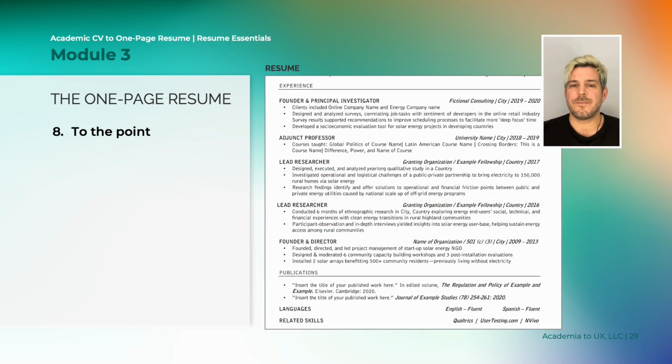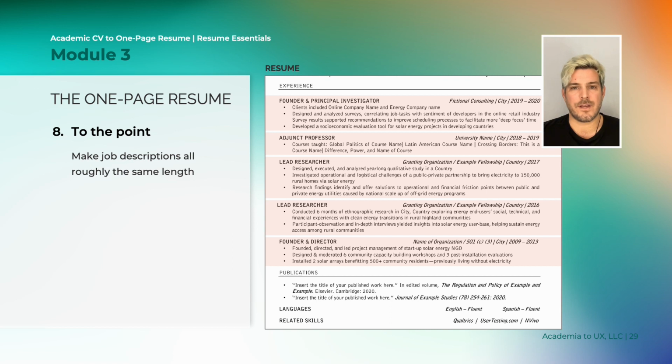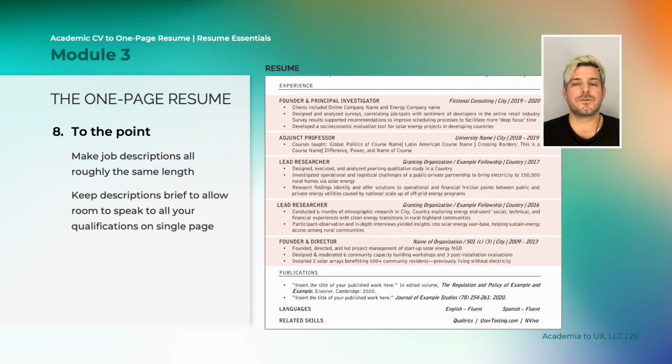To the best of your ability, try to make each job description section roughly the same length, so that no single section is significantly shorter or longer than any of the others. Aim for about 2 to 6 lines or bullet points per section, with each of these lines speaking to one of the aforementioned resume requirements of ownership, collaboration, and impact. As we mentioned before, recruiters are generally very busy and sort through a high volume of applicants. As such, they won't spend more than a few moments reviewing any given resume, so it's best to keep descriptions brief and punchy so that you can cover as much ground as possible in just one page.